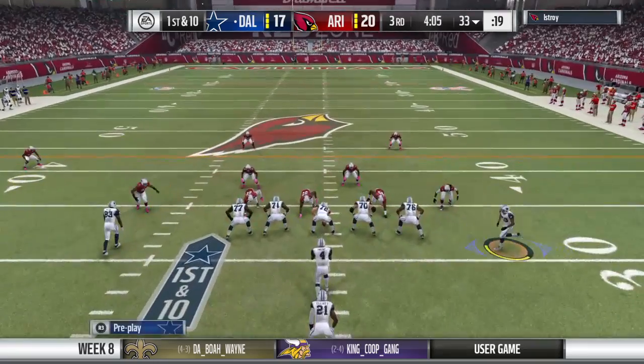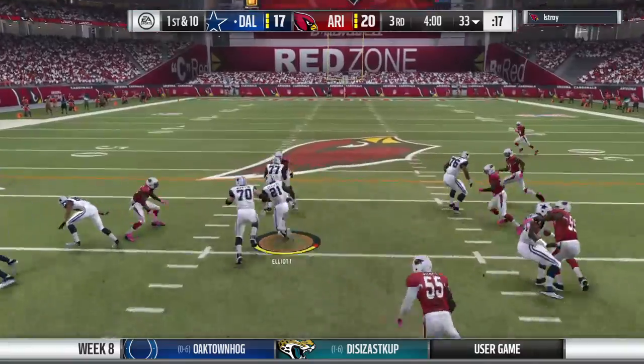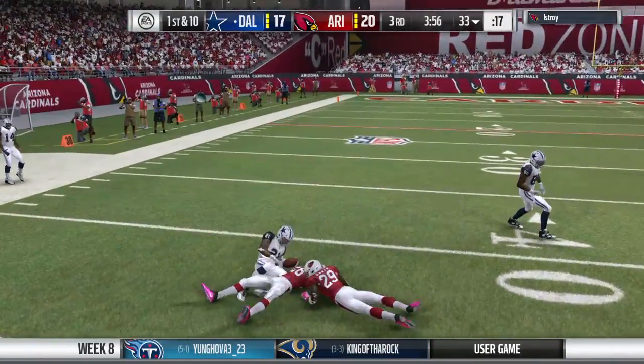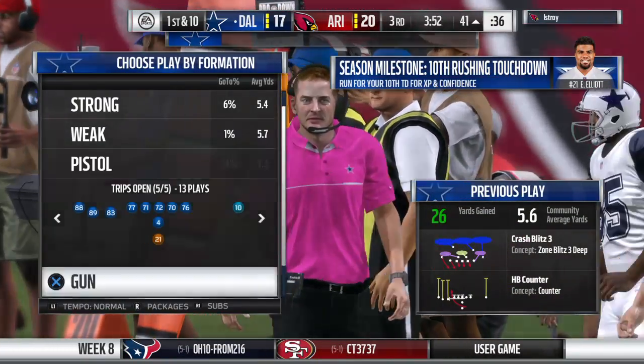In motion left is Baldwin. A first down carry by Elliott, and he cuts it back left. And he's taken down, but not before getting this across midfield and just shy of the 40.